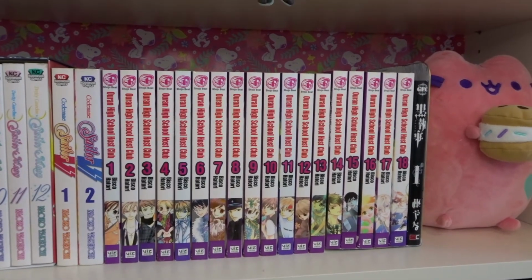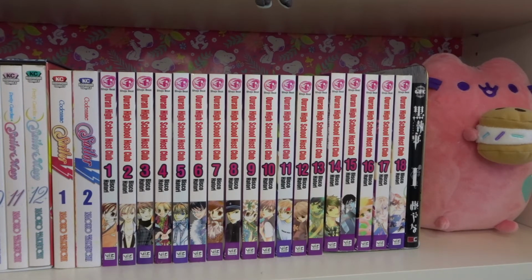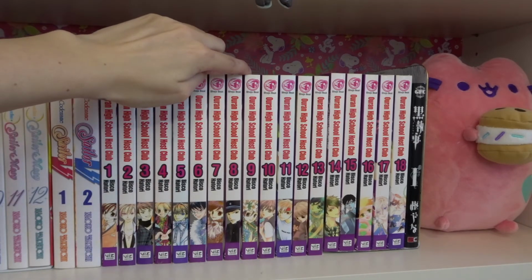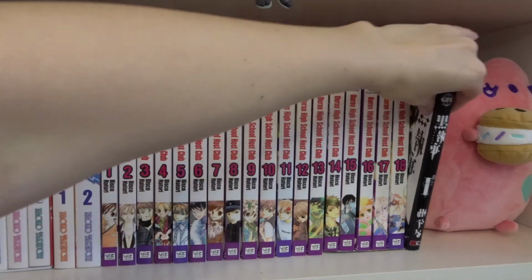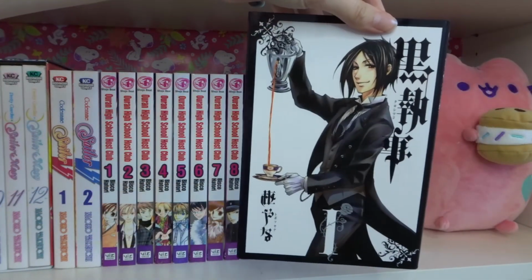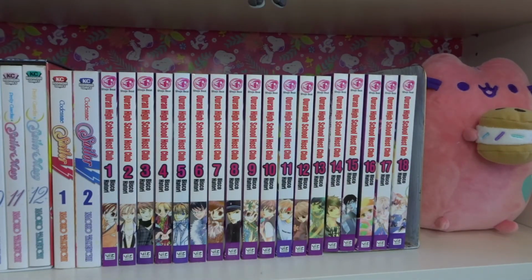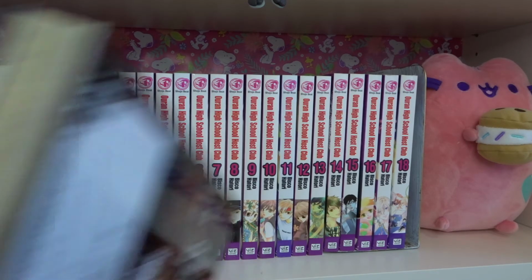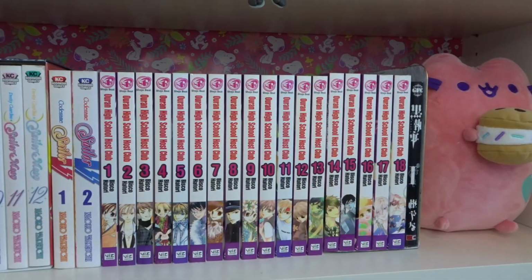I bought the box set because I loved the show so much and it had extra content. Literally the first season of the anime covers not even half of the manga, and I just love the characters so much. I wanted to see how the story ended, and so we got the whole gang. And then this is my Japanese version of the first Black Butler that I got in Japan. I love Black Butler. I'm considering collecting the manga because I really don't think we're ever gonna get a season 4. So I'm considering it, but for now I just have this one lone Japanese version.